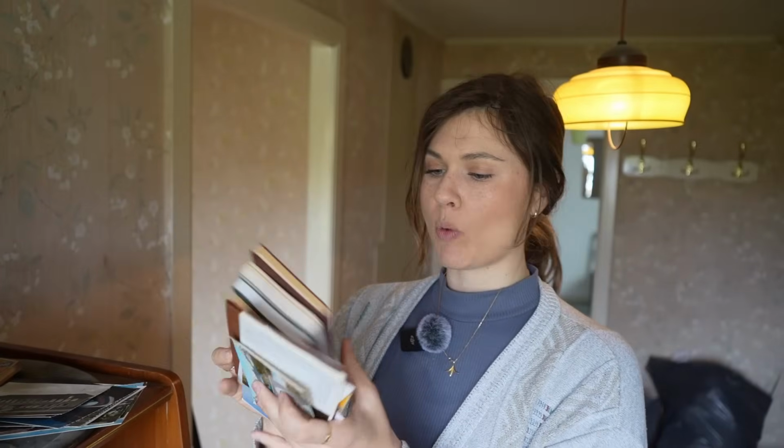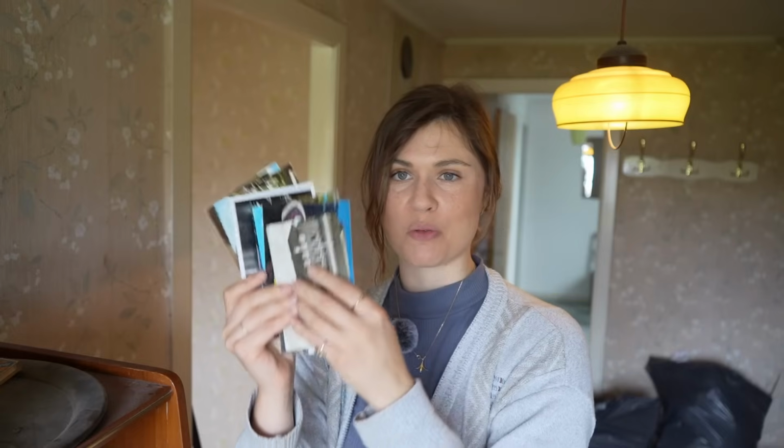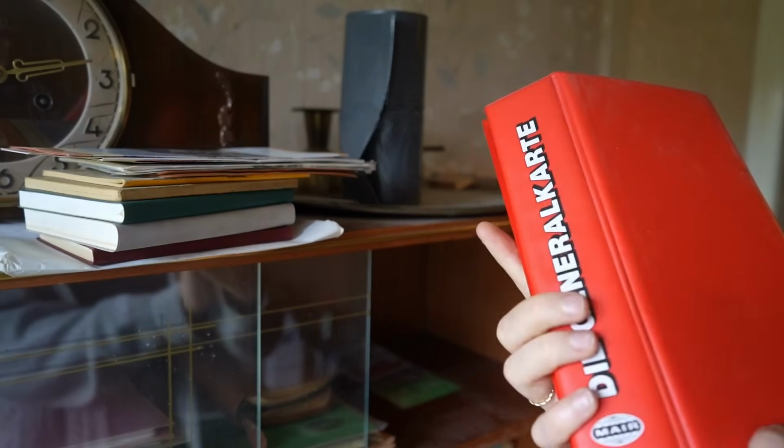A lot of this is more advanced than my pre-K level German, so I'm gonna have Ellie look over all of this before we decide exactly what to do with it, but there are so many really cool postcards that are blank on the back. I feel like we should either use them as art or actually send them. A map of Germany from 1987.